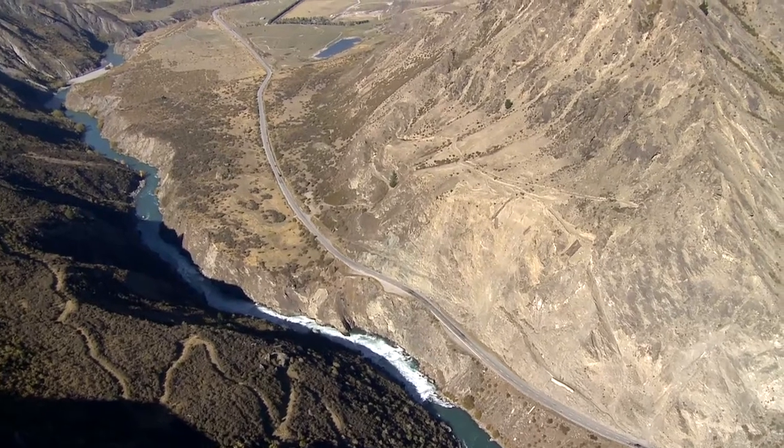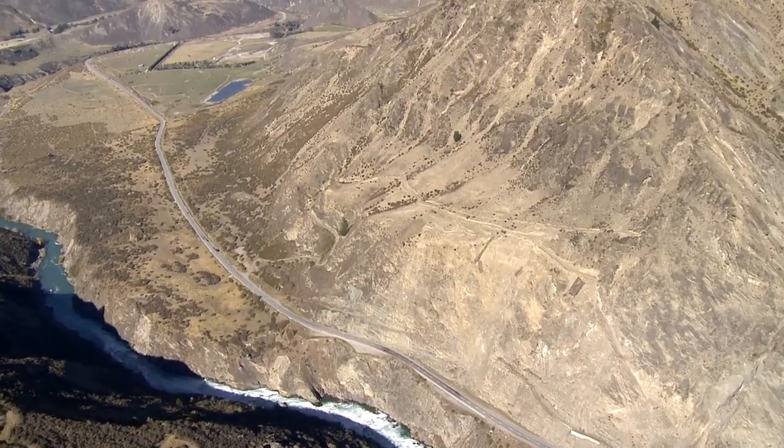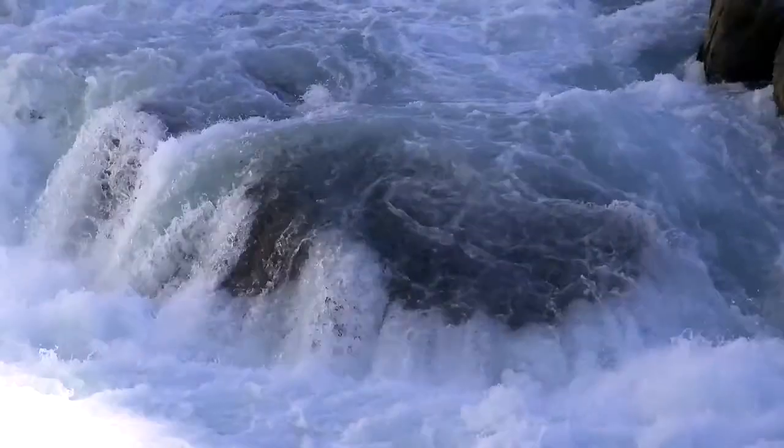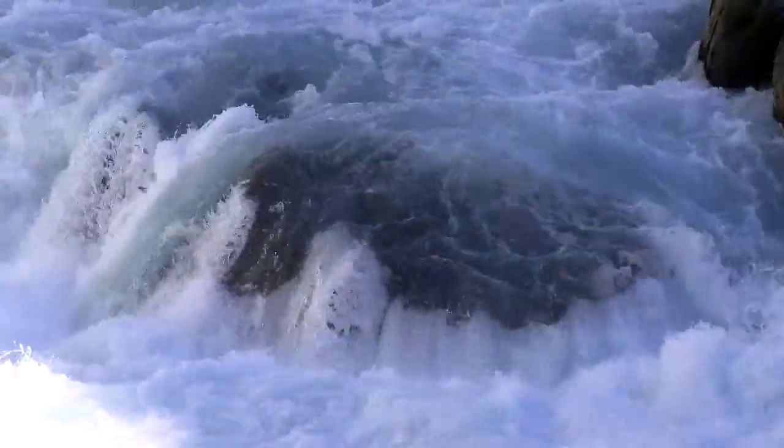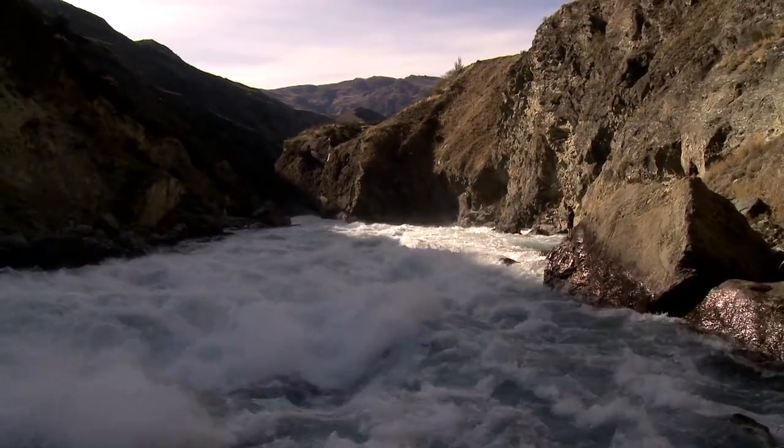Nevis Bluff is an interesting rapid. It was formed about 30 years ago when they were blasting the bluff to make the road. There was actually nothing there apart from normal river, and they blasted the road out and it made this rapid. So it's not your typical rapid that you'd find in a river, because there's all these strange rocks and funny places where you typically wouldn't expect to find them in a river.